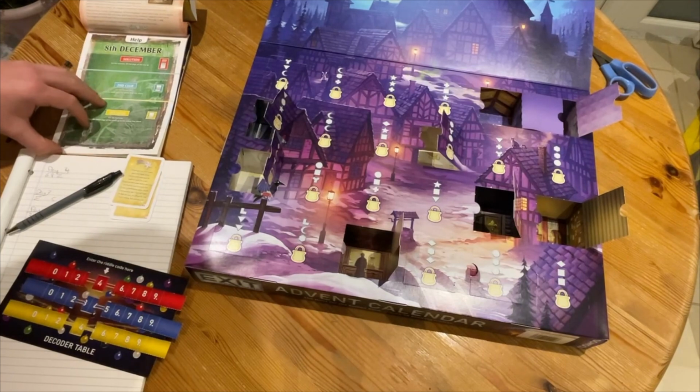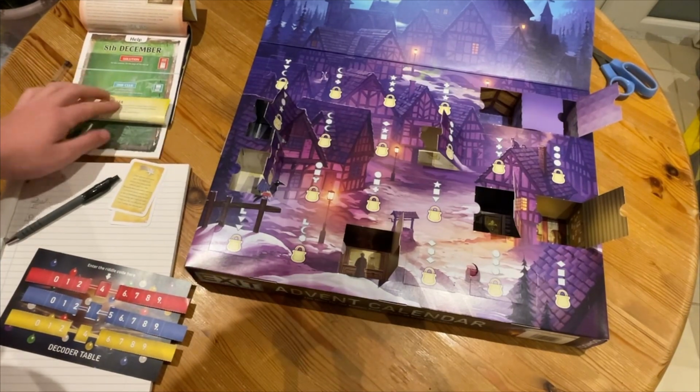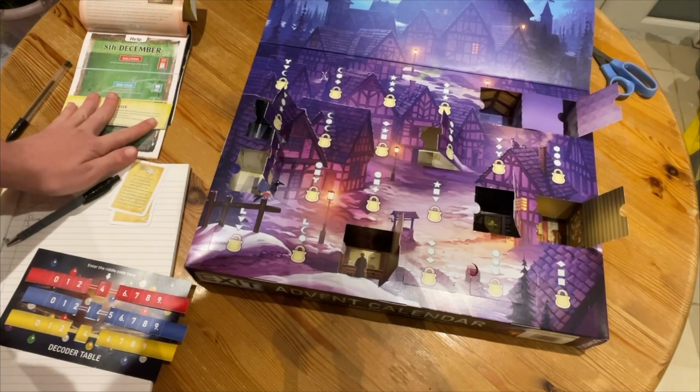Okay, so I've been playing around for a good while. I think I need a clue. I can't seem to find a golden star anywhere on the box. So I'm going to have a little look at what the next thing says.